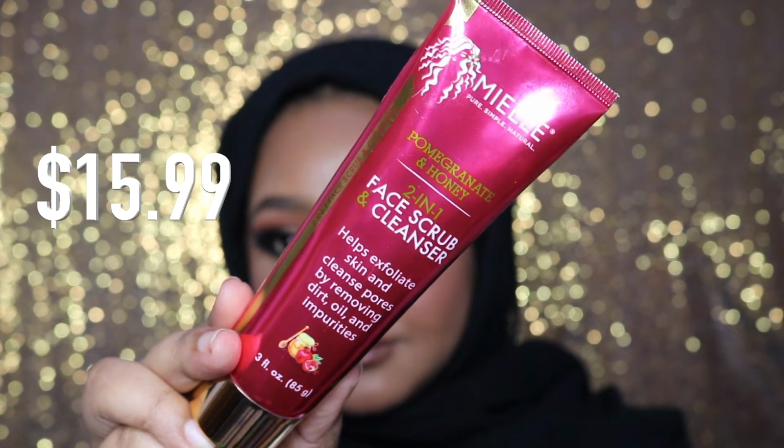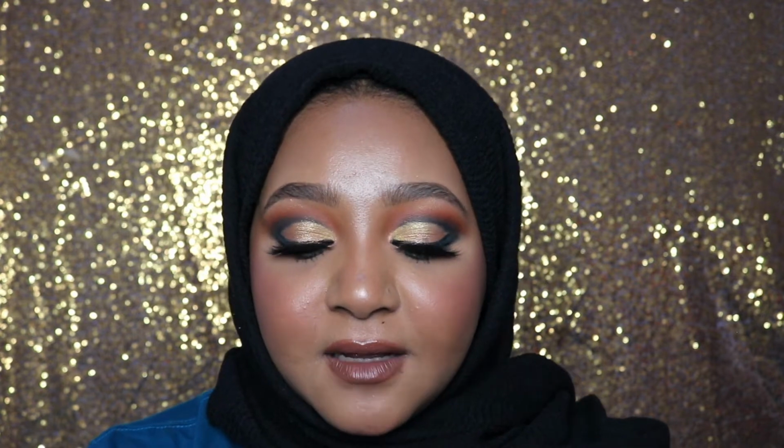When it comes to skincare, my favorite cleanser is the Mielle Organics Pomegranate and Honey 2-in-1 Face Scrub Plus Cleanser. So I have been using this specific cleanser for the longest time, and I love how it cleanses the skin, but it does not strip away its natural oil. I mean, it does not just make you feel super dry. You know, there's some cleansers when you use them, your skin feels so dry, like pulling and all this, but this does not do that. And I just love how it feels on the skin. It's super smooth, but it does contain grainy kind of stuff, like textures that help with scrubbing the skin.